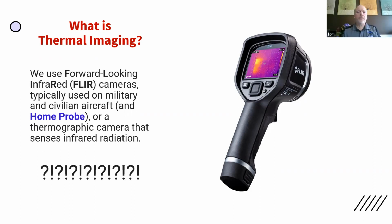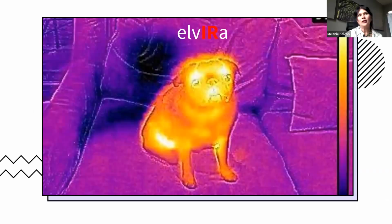The camera, we went with the top of the line FLIR. FLIR is an acronym for forward looking infrared. It doesn't really mean a lot to you and me, but it's the technology behind how the camera measures the temperatures that we're looking for. And so here is Elvira, the company mascot for thermal. Tell us about what we're seeing on her with the thermal imaging camera.